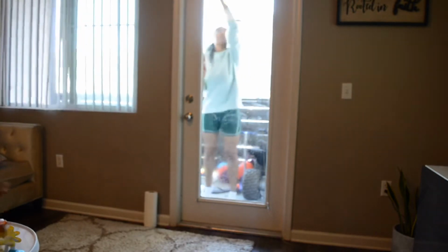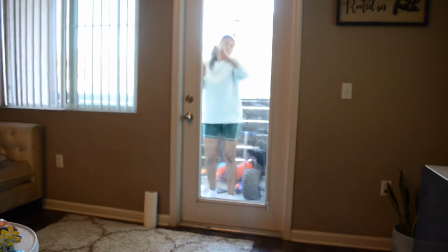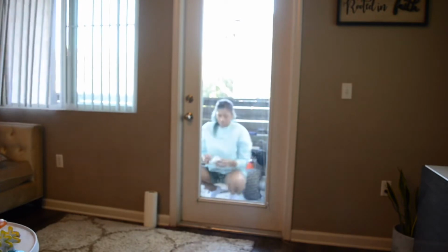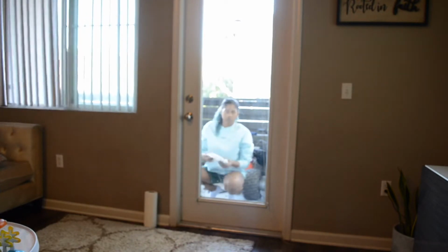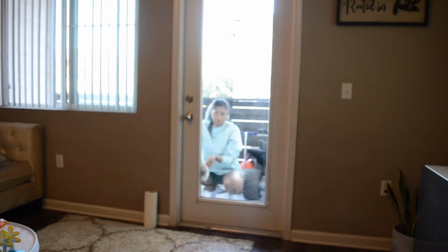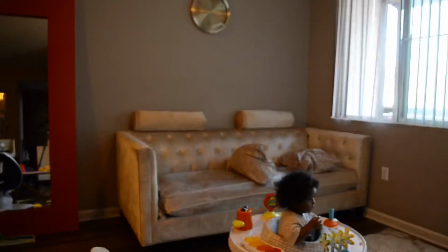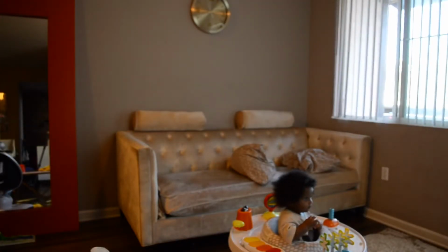Okay, so this spring I have finally decided to get my patio, balcony, whatever you want to call it, together, because we've been here a little too long for us not to get it together. I've technically just turned my balcony into a storage area, but I've talked to my husband. I'm like, look, we've got to get it together. We've got to make it comfortable. This is where we're at. We are going to finally get it together.